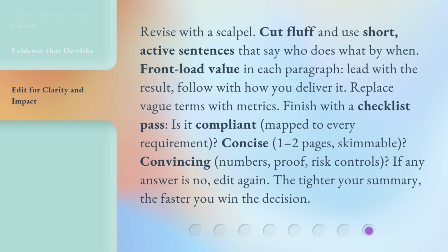Revise with a scalpel. Cut fluff and use short, active sentences that say who does what by when. Front-load value in each paragraph. Lead with the result. Follow with how you deliver it. Replace vague terms with metrics.